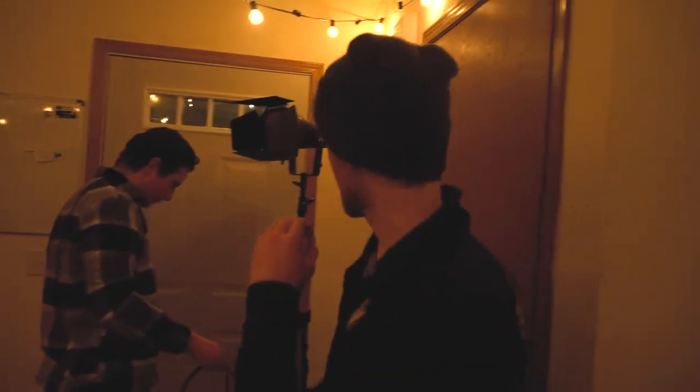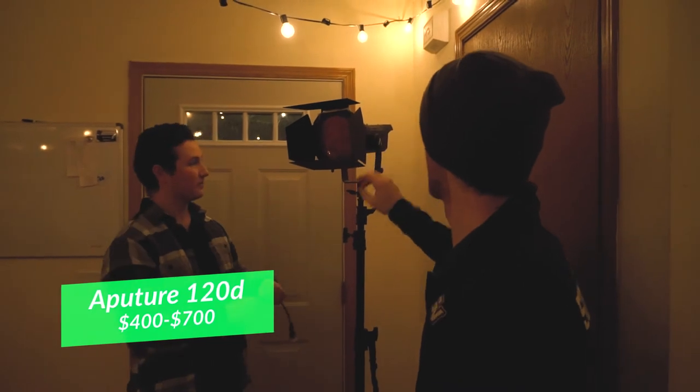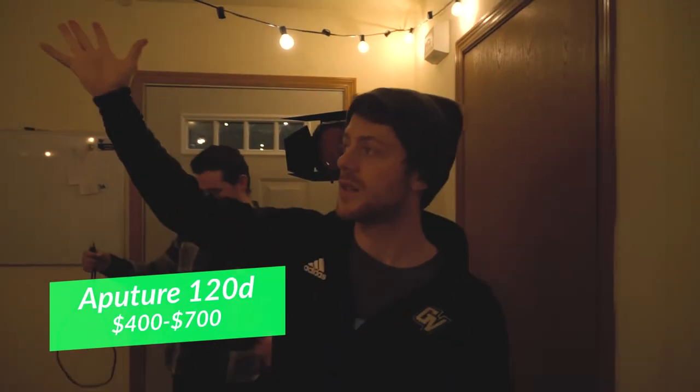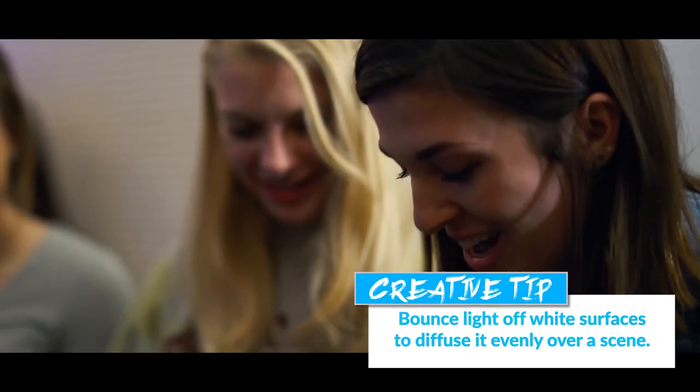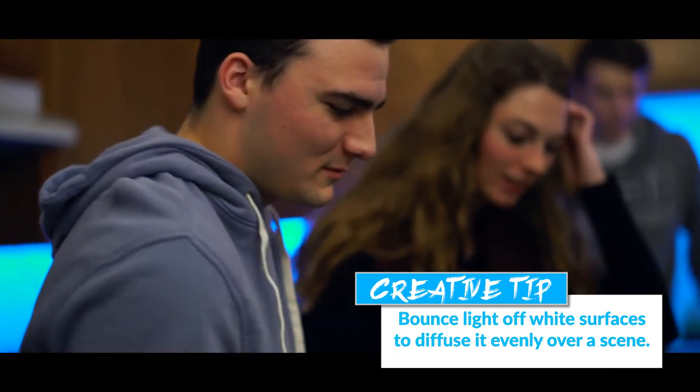All right, so what we're actually trying to set up here is for the first shot, because we are gonna need a lot more light in here. We're gonna try to balance this, what is this, aperture? Yeah, this is an Aputure 120D, so we're gonna try to flood that onto the ceiling and try to get it to bounce and diffuse over the extras, just so it's not so dark in here when we actually do shoot.